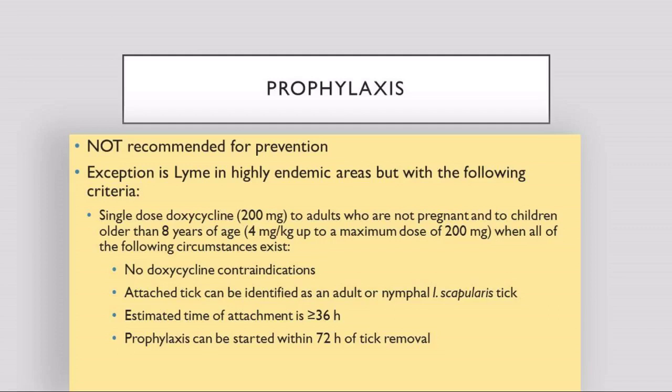So typically the dose you would give is a single dose of Doxy 200 to adults, including those who are pregnant, and to children older than 8 years, when you don't have Doxy contraindications, obviously, the attached tick can be identified as an Ixodes scapularis, and the time of attachment is 36 hours or greater. And then prophylaxis can be started within 72 hours of the tick removal. So I think that's an important thing to keep in mind so you know what patient fits the picture.